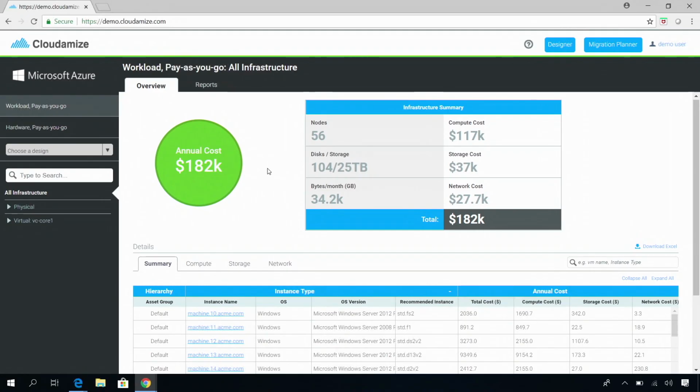Here we are with Cloudamize's Assess module, and in this phase, what we do is collect system-level data, so things like CPU, memory, network I/O, disk I/O. Now, what Cloudamize does that's unique at this phase is apply proprietary thresholds and public cloud benchmarks. This is what allows the platform to very accurately project cost and performance into Azure.